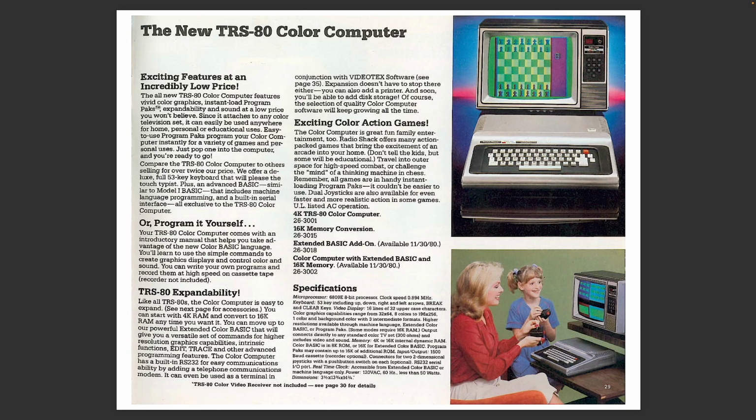They show the kids playing games. They show chess. I'm not sure what game they have down in the bottom there. One thing to note, in the middle of 1980, is that Extended Color Basic was not available at the very beginning. As it says here, it is available on November 30th, 1980.